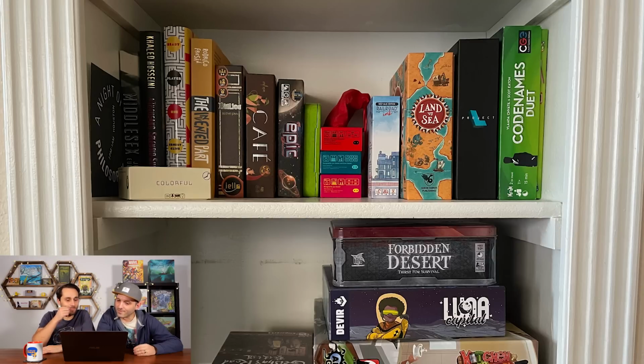But we do have more games here. But there's Café, another Portuguese game. Portuguese, very nice. The third one. And a great game, too. Land vs. Sea is great. Project L, Codenames Duet. These are all ones that I love. Biblios, which you seem to have overlooked. I didn't even see it there. Yeah, of course. One of my favorites, too, but even higher on yours.